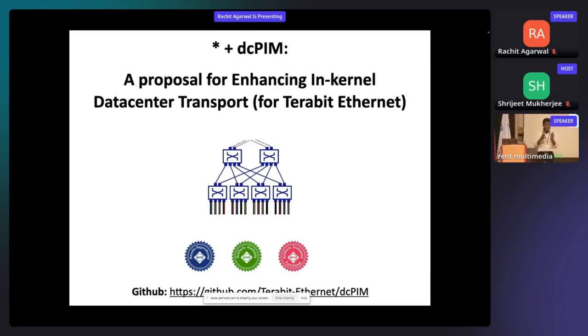This project was supposed to be presented by my student who couldn't make it here, so I have been given the task. This looks something like a data center. What my student wanted to tell you first is that he has done very hard work in open sourcing everything. Multiple community members, including 5 independent members from the SIGCOMM community, have reproduced all these results. All the results that I'm going to show you on a CloudLab testbed, and all the simulation results, are reproducible. Okay, let's get started.